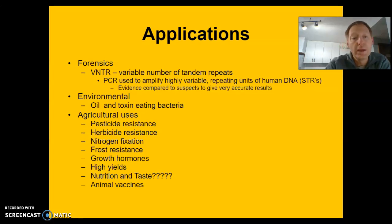Other ideas, we can clean up environmental toxins using this. This is a really cool idea. Agriculture has been huge. There's a company called Monsanto, which if you haven't heard of it, they're huge into producing these agricultural uses, pesticide resistant, herbicide resistant. So they make a lot of crops that are resistant to the chemical that is in Roundup. And so what you can do is you can wait till your plants are sprouted, but along with that are going to come weeds, and you can spray your whole field with Roundup essentially, and it will kill all the weeds, but won't kill the plants that you want.